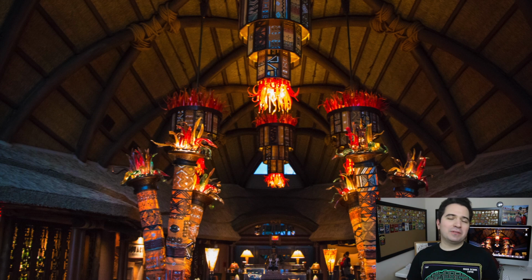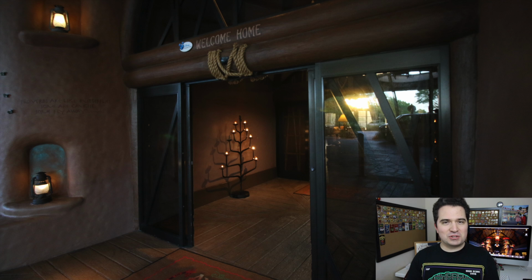Animal Kingdom Lodge Kidani Village, with its partner resort Jambo House, are located right next to Animal Kingdom. The resort is beautifully decorated with an Animal Kingdom and African theme that can be seen throughout the resort. When you first walk into Kidani Village, it feels like you've entered a whole new realm. Beautiful theming, it feels like you're in a whole new village.